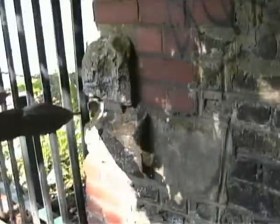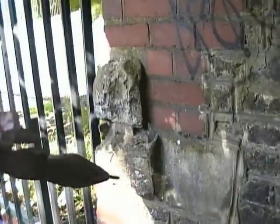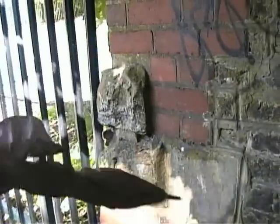And if you look here, this is the other side of the old aqueduct. You've got some original stone wall in there, and now made brick.